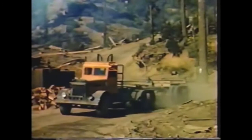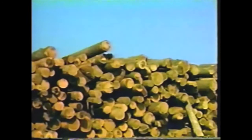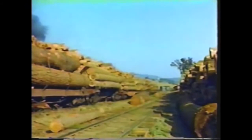Ultimately, new roads and diesel trucks made steam engine logging obsolete. The timber could be trucked directly from the cutting site to the mill at a substantial savings over the same haul that used a 19-car train.